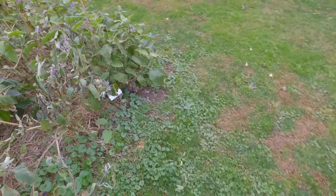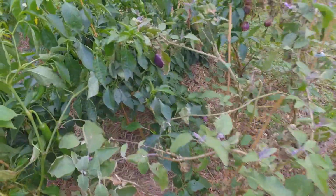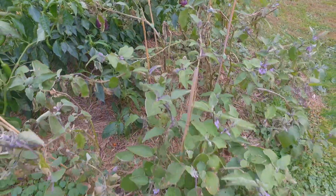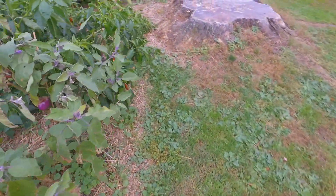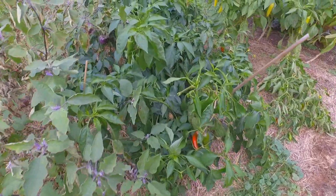And I'm kind of rambling out of order here, but eggplants, a similar story. They're sort of slowing down, but as you can see, there's eggplants in there, and we've harvested a lot and sliced them up and seasoned them, and we're going to be grilling them and eating them and freezing them.